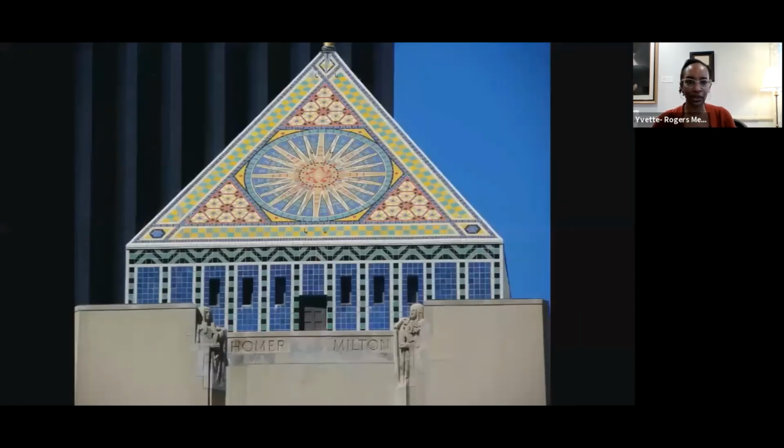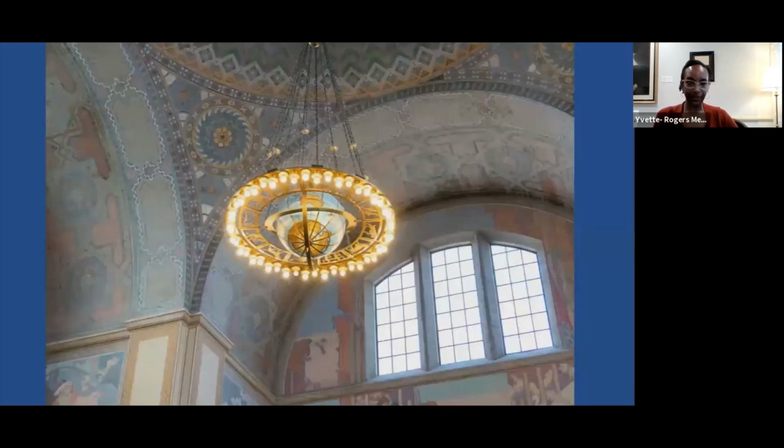At central points along the tower, there are symbols that highlight light and knowledge. There are also symbolic representations of great thinkers and writers who are presented in pairs. And here on this side, you can see Homer and Milton just below the base of that tower. There is also a rotunda ceiling with a bronze zodiac chandelier, and there are 8 floors with seating for more than 1,400 people and 255 public access spaces.